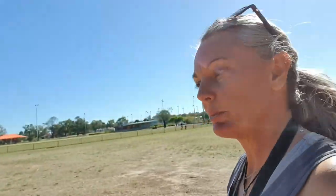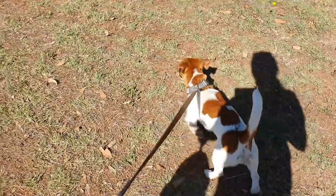Now, there are only allowed to be 3 RVs parked here at one time. So, you know, today is a Monday, no one's here. I'm the only one here, except for other dog walkers in the park, but they're obviously here.